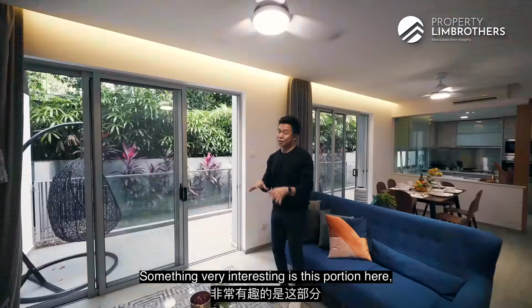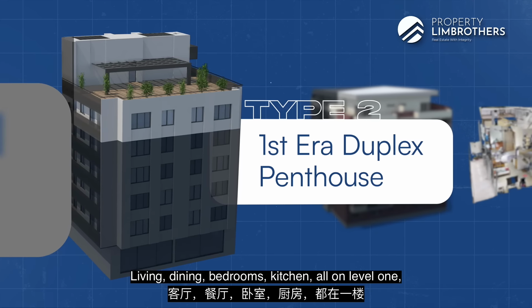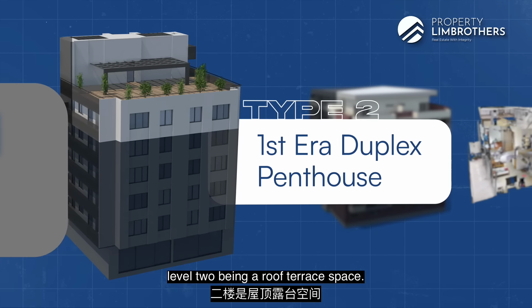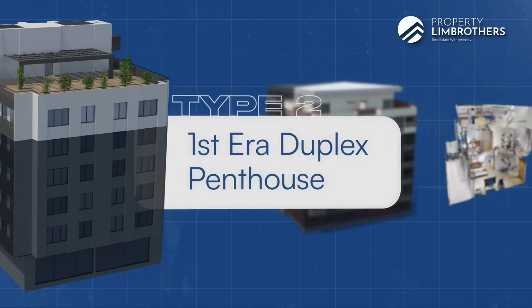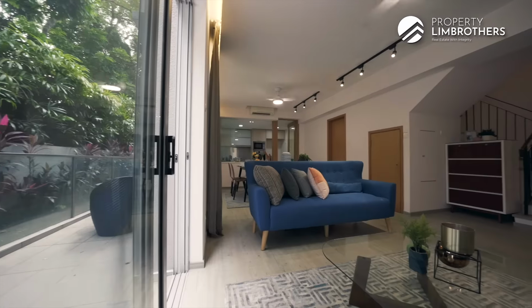Let's chat a little bit about penthouses. So penthouses, there are 4 different types. One is a single level penthouse. Second type will be the first era of penthouses that has evolved, mainly duplex in nature, living, dining, bedrooms, kitchen, all on level 1. Level 2 being a roof terrace space. Third type will be the involvement of duplex penthouses with bedrooms plus roof terrace on level 2. And of course the fourth type will be this one that we're standing right here, which is the triplex nature.